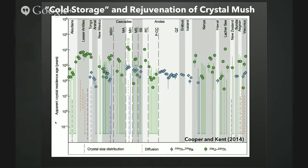So over here it says apparent crystal residence time, or residence age, on the left. This means that those crystals were being stored underneath the volcano for hundreds to thousands to tens of thousands of years before they were erupted. And this is what they concluded: the idea that crystals for most volcanoes are in cold storage, unable to erupt for a lot of their history.